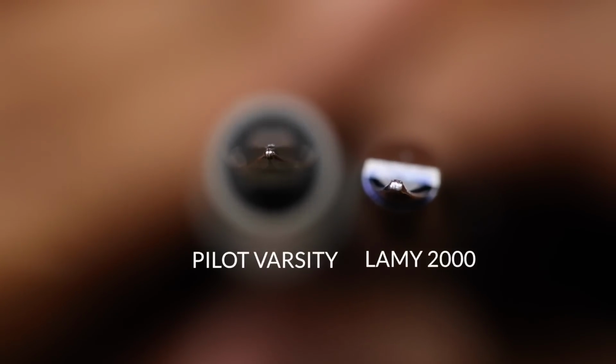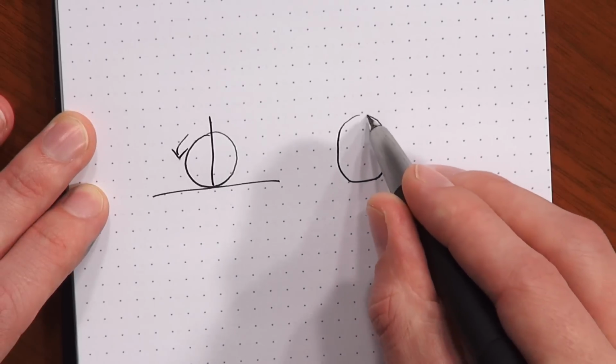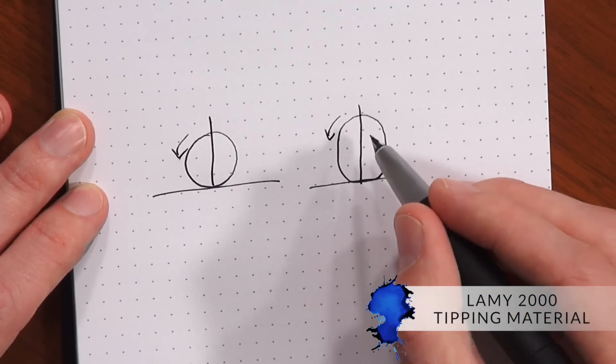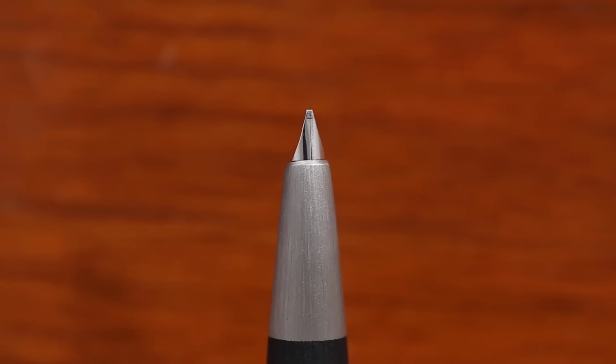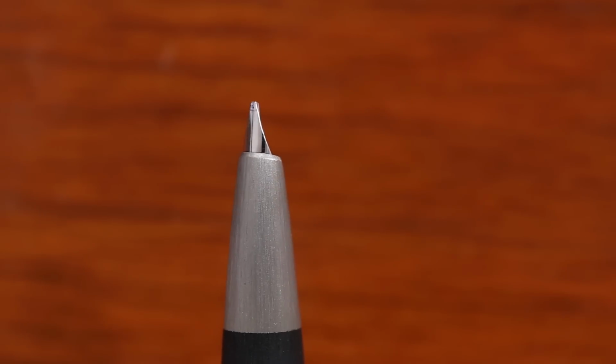The 2000 tipping material, I find, is a little bit differently shaped. It's more of a squared circle, so it's less of an orb and looks a little bit more like this. So if you turn this, unlike the sphere, it's going to be a different shape. So you're going to get flow issues. It might feel a little bit scratchy. Again, completely different than your average tipping material.